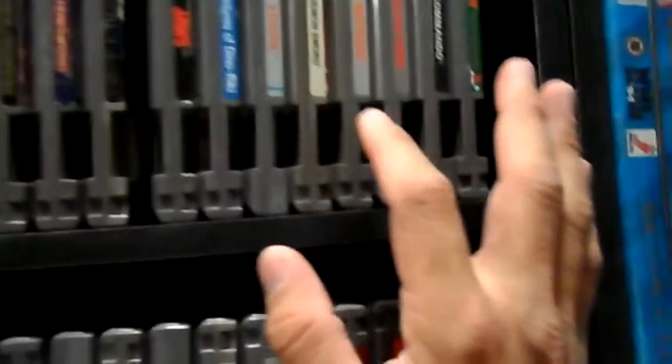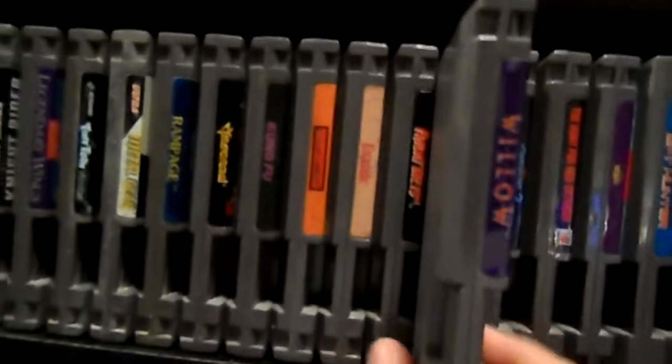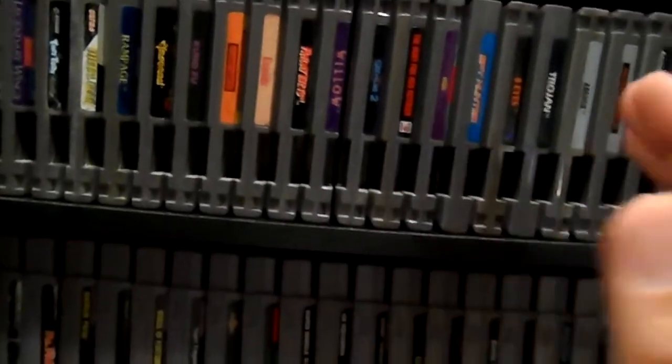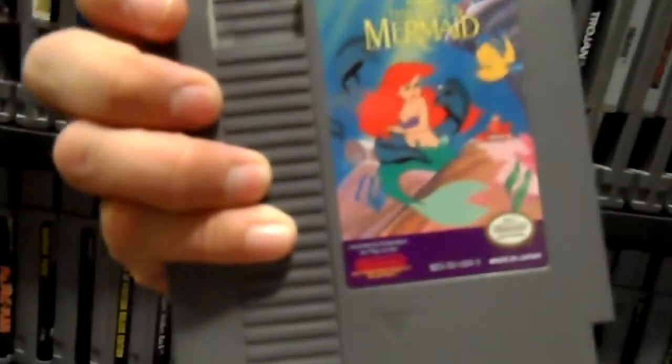Really love that game. Of course, you gotta have Metroid. Yeah, Metroid and Karate Kid was good, was great, actually. Oh, but one of my favorites on the NES, Willow. Willow's an awesome RPG. And even though I don't have a complete NES collection, not even close, your NES collection would not be complete without The Little Mermaid. Yes. Actually, this is a really good game. I love The Little Mermaid.